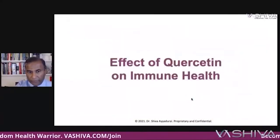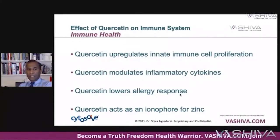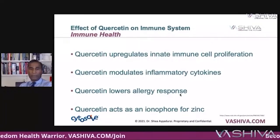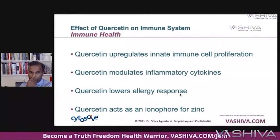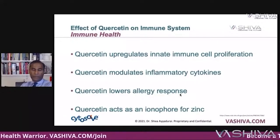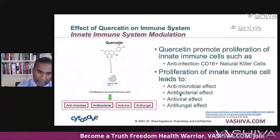It's an orchestra. So when you look at quercetin on immune health, there are four important things quercetin does. First of all, it upregulates, which means it supports the innate immune system. Immune cell proliferation, which means it makes sure you get a strong immune cell response. Second, it modulates inflammatory cytokines, so you don't have the cytokine storm. Third, quercetin is very good for lowering allergy responses, and quercetin also acts as an ionophore for zinc. Again, all of this is recorded in the scientific evidence.